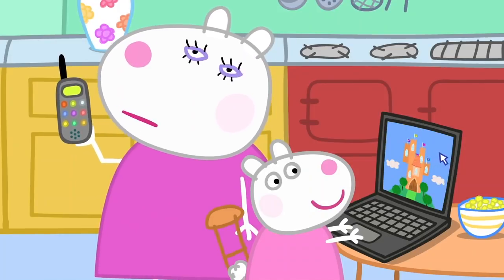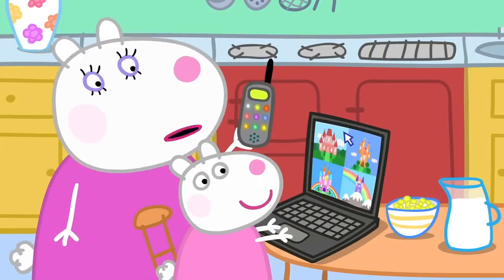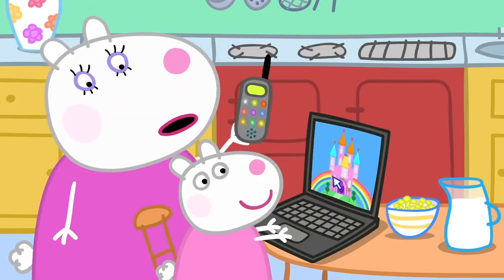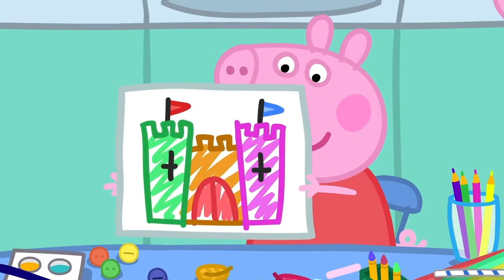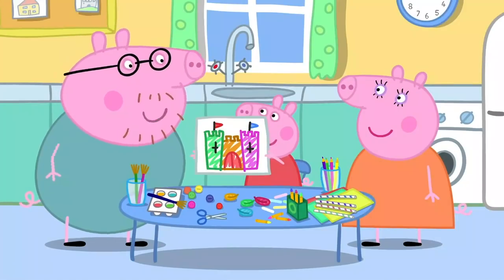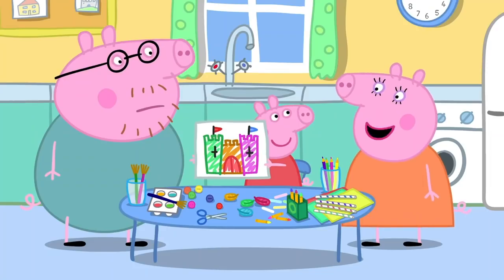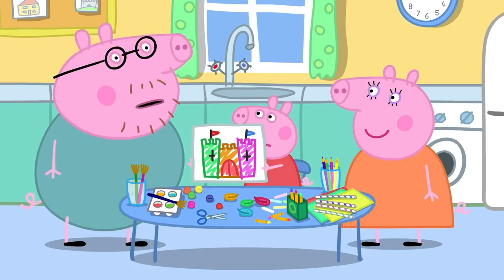Hello, sorry, but I can't come into work today. It's a school project! Yes, yes! Thanks, but I should be able to manage. This is what my castle looks like, but much, much bigger. If it needs to be big, we should use concrete. No, Daddy Pig. We just need to find a big enough cardboard box. Have we got a big box? No.